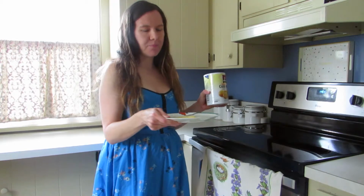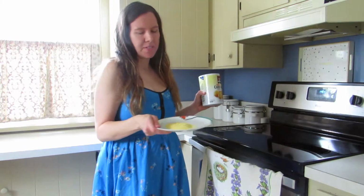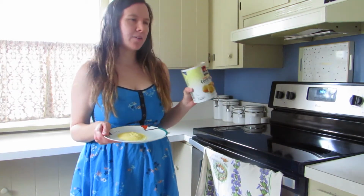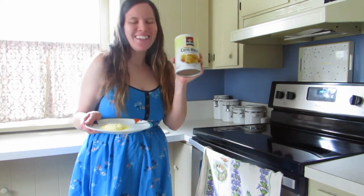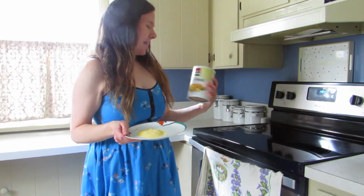It usually takes about a week to work for me. Usually I'll stop seeing them after about a week of using this. It also doesn't matter if you use white or yellow cornmeal, and the brand obviously doesn't matter because they're ants and they don't care about brands. So try it out and see if it works.